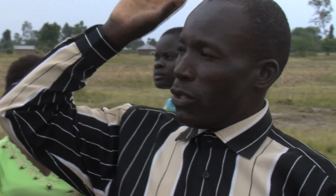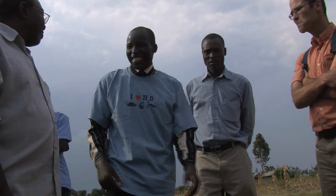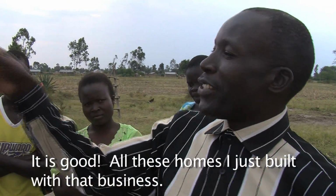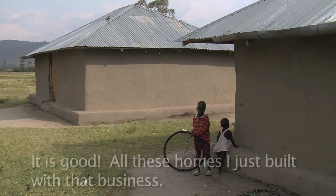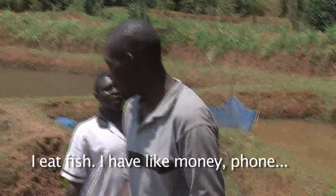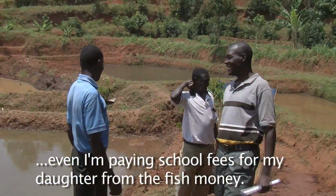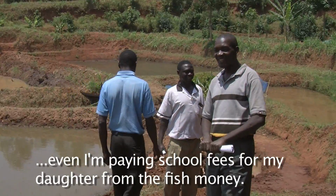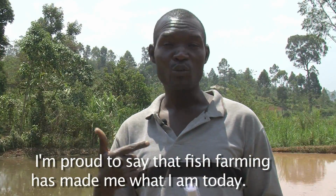Brokers, traders, and fish farmers alike are quick to point out the positive impacts the baitfish market has had on their lives. It is good. All these homes are just built with that business. I eat fish. I have money, phone, even I'm paying school fees for my daughter from the fish money. I'm proud to say that fish farming has made me what I am today.